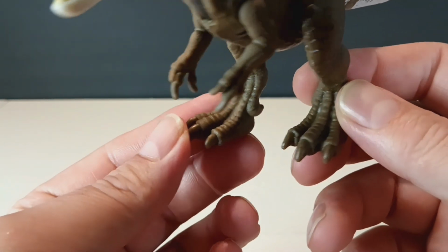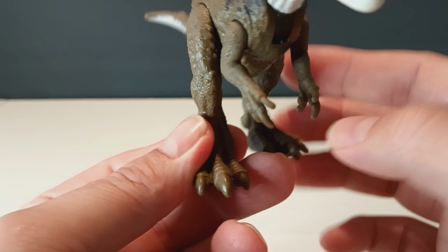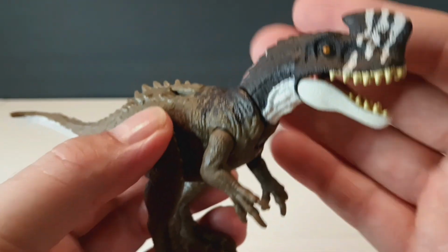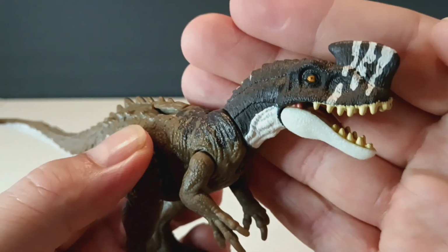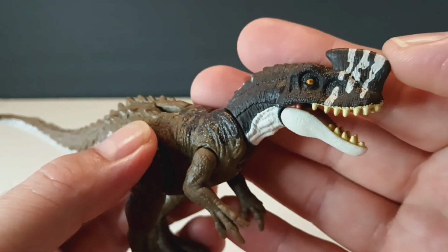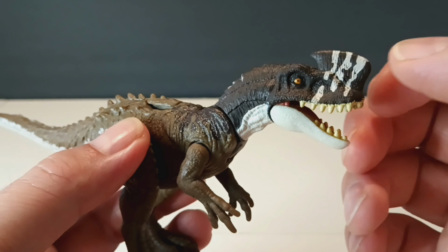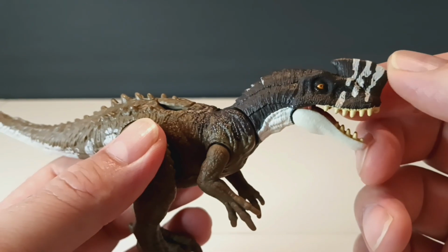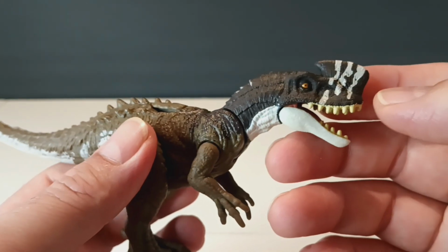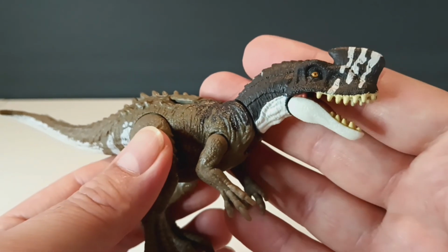And then the feet right there. No paint as per usual. And then as far as the head sculpt goes, I do like the crest that they gave it. Maybe a little too big, because I know the Proceratosaurus has a smaller crest. Probably it's not that big, but it should be a little bit smaller. But still looks cool nonetheless.